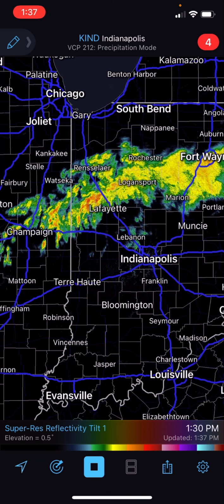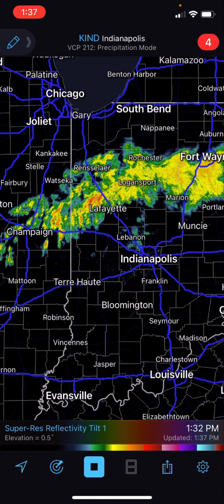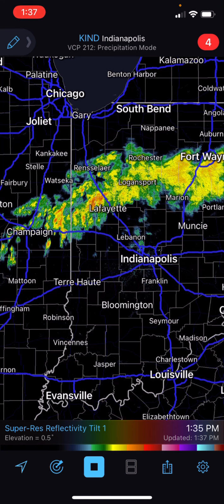But we're going to watch up there toward the Chicago area, northern Illinois, for the redevelopment this afternoon, and we'll see where things go from there. Right now, we're just kind of in a waiting pattern to see what Mother Nature decides to do.